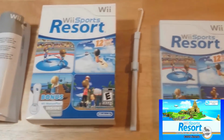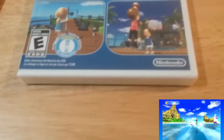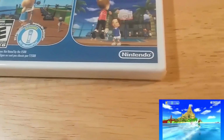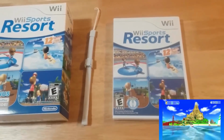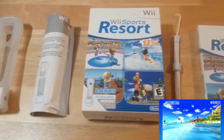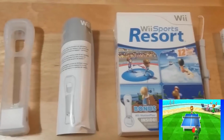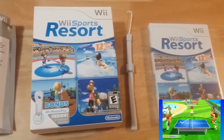As you can see here, it has been opened, but the game itself is factory sealed, as you can see there. Now, the outer box was not factory sealed, and I'm not so sure it ever came factory sealed from Nintendo. To the left of that, you have the wrist strap. To the left of that, you have the big outer box. To the left of that, you have the instructions for the Wii Motion Plus. And to the left of that, you have the Wii Motion Plus and the silicone grip. I love collecting big box games, so for $15, this was a steal.